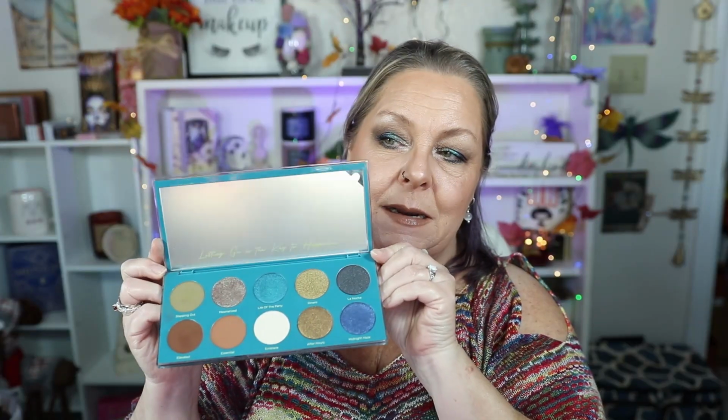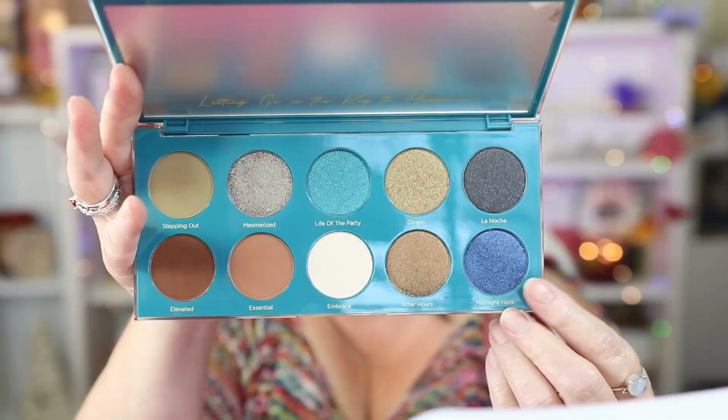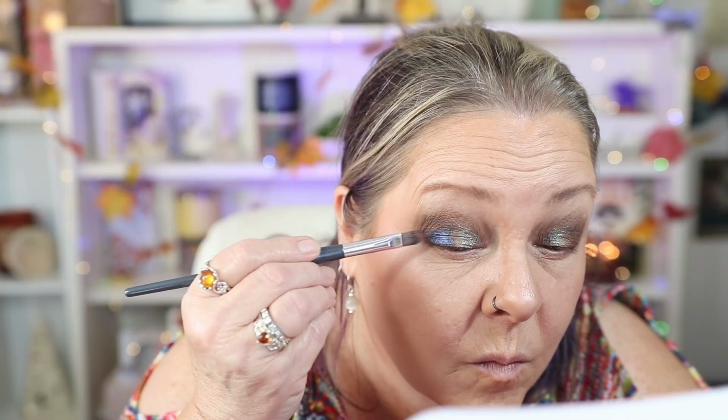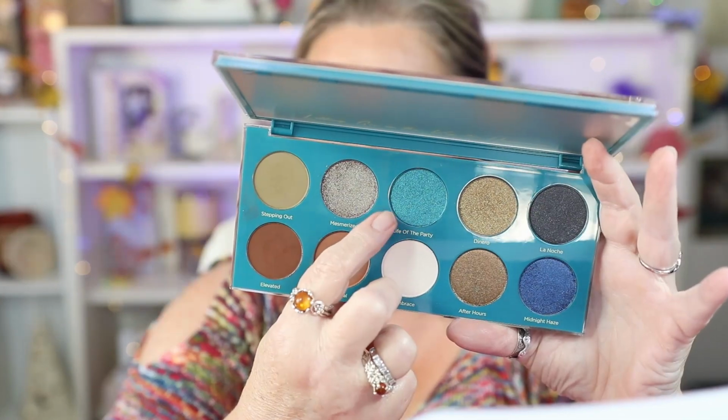Dominique's Cosmetics as well is a cruelty-free brand, and on the inside of the palette it says letting go is the key to happiness. Let it go, y'all. Let it go. Very pretty palette. Loved it. It performed like a dream. I love these colors. It says whether you're celebrating a huge milestone or just making the most of any day, get ready with these 10 ultra pigmented blendable shades, including midnight blue, dreamy turquoise, golden shimmers, and smoky mattes. Pour a glass of something sparkly, turn up your favorite playlist, and open up this Life of the Party palette. Let the moment inspire you to step into the spotlight and embrace the journey.